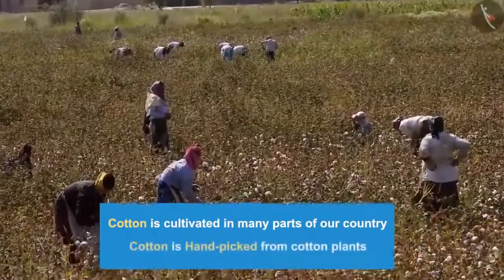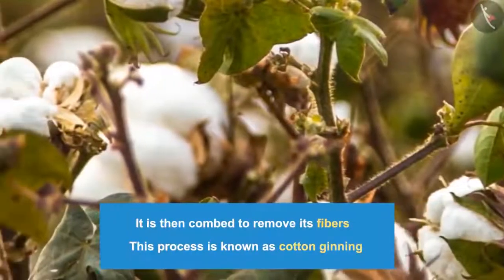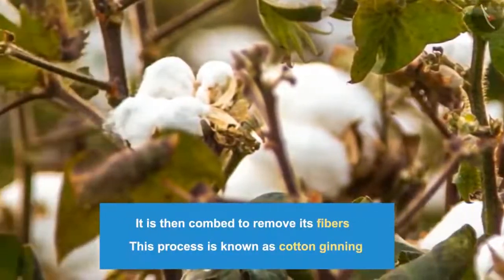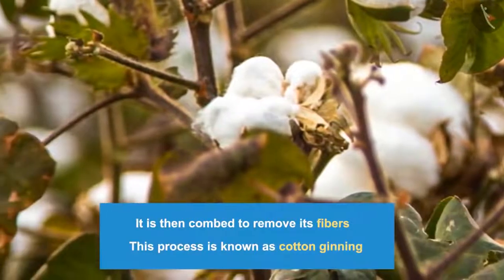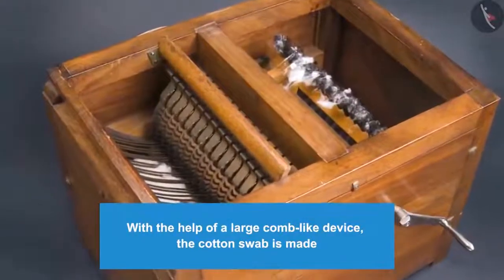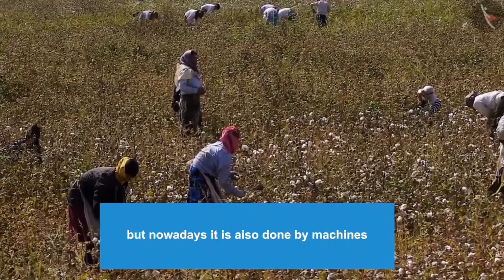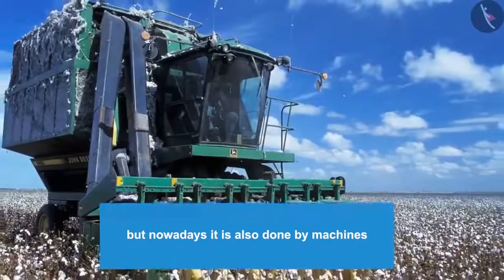Cotton is hand-picked from cotton plants. It is then combed to remove its fibers. This process is known as cotton ginning. With the help of a large comb-like device, the cotton swab is made. Earlier, people used to do this work by hand, but nowadays it is also done by machines.